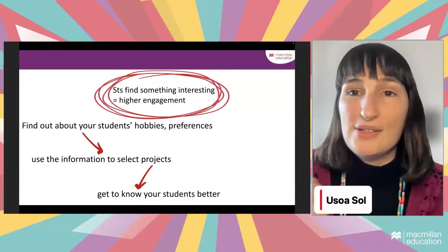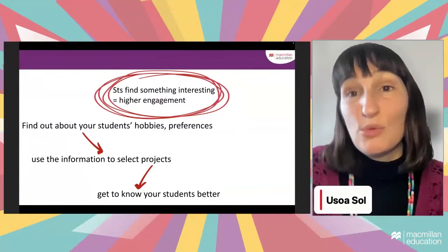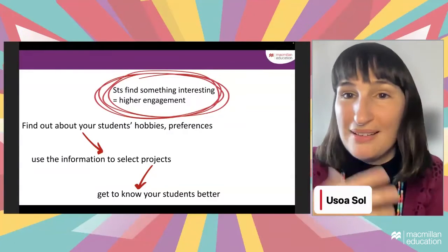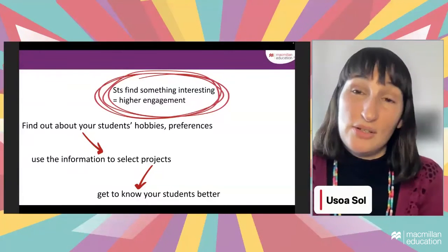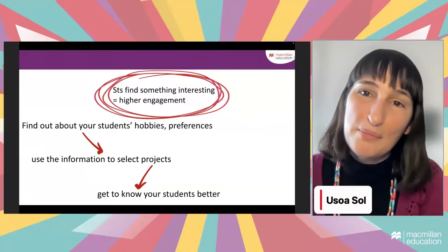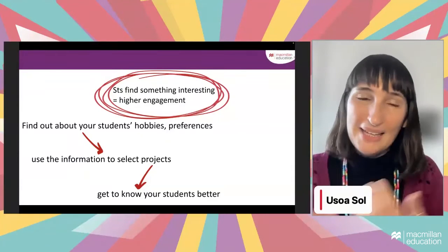I mean, as humans, not only students, but as humans, the more interesting we find something, the more engaged we are, right? This is how psychology works in general. Teen psychology, but human psychology in general. I think you will all agree with me. So it is essential to get to know your students, to see what makes them tick, what interests them, what motivates them, what sort of makes them happy.